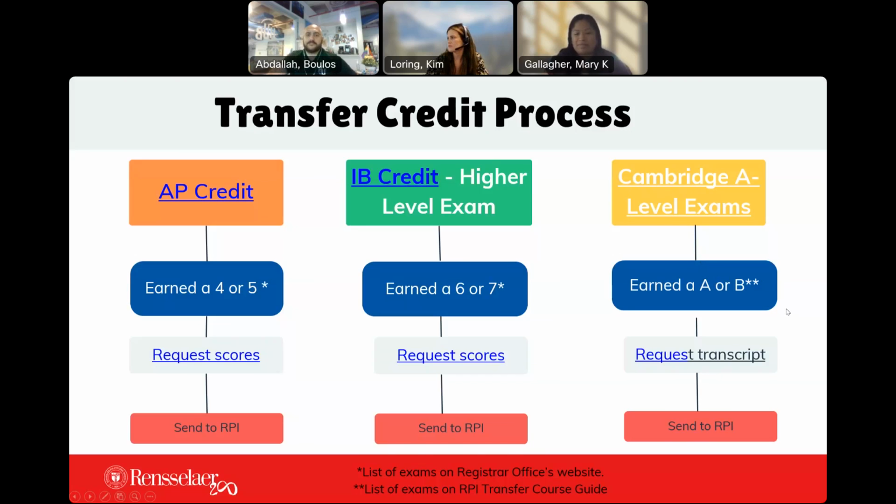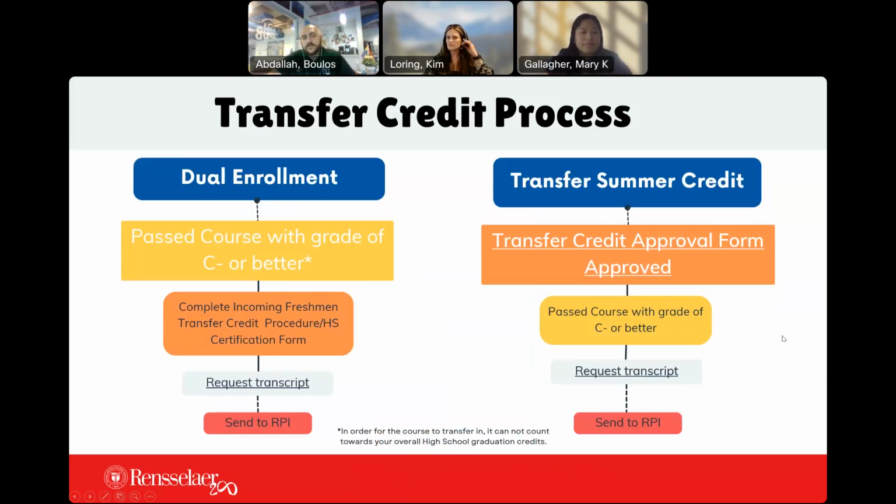Which is separate from RPI, but it's dual enrollment credits. If you remember, the dual enrollment credits are the classes you took while you were in high school, but you were taking them out of college. So if you pass that course with a grade of a C- or better, fine print here: in order for the course to transfer in, it cannot count towards your overall high school graduation credit. Then complete the incoming freshman transfer credit procedure / high school certification form for the dual enrollment credits to go through. Request the transcript, send it to RPI, and those will get transferred.